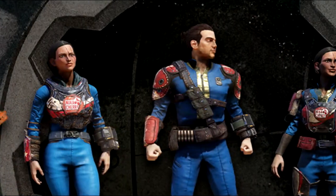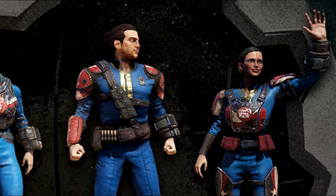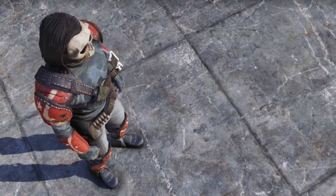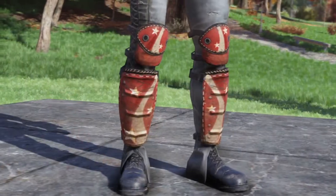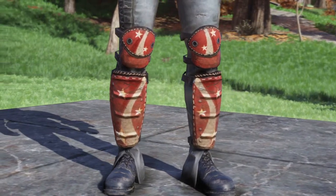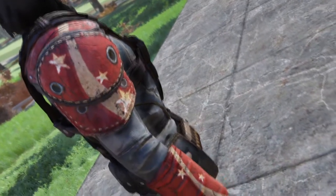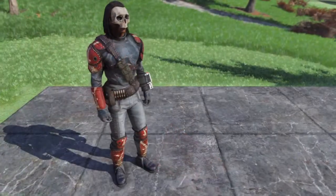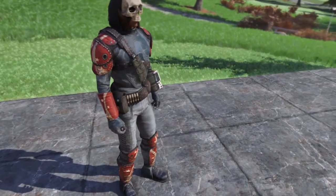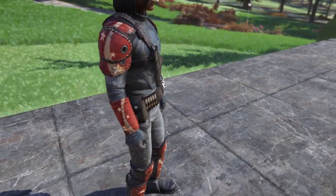Alright, next in the package we got quite a few armor skins. All three are Nuka Cherry themed, starting with the leather. This one's definitely the weakest of the three, but obviously that's because it's leather, so it's one of the weaker armors. It's got that awesome red and starry kind of aesthetic to it. Not too much going on with the chest piece in this one, especially compared to the other two. But like I said, this is leather, so I didn't really expect much to begin with. But it's cool that we got it for free.